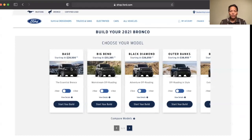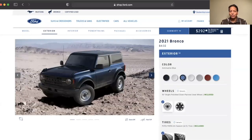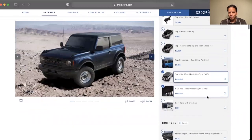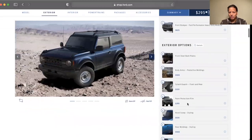So here's the Bronco that I have. Here's the base. I have a two-door. I can still get to the Antimatter Blue. That's mine. I can still get to the roof rails with crossbars and the switches.